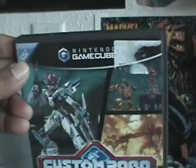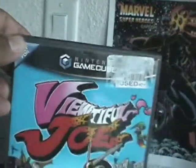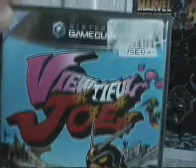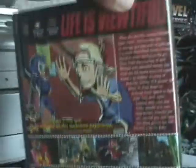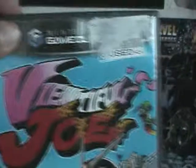Moving on, I got Custom Robo. Never played this one, so I'm looking forward to seeing what it is, how it is. Pretty good shape, it's complete, and looks like an interesting game, I'm hoping. Next, Viewtiful Joe. I heard a lot about this game and hoping it's good. I never played it, so it's complete, in good shape, and I will give you my opinion later.